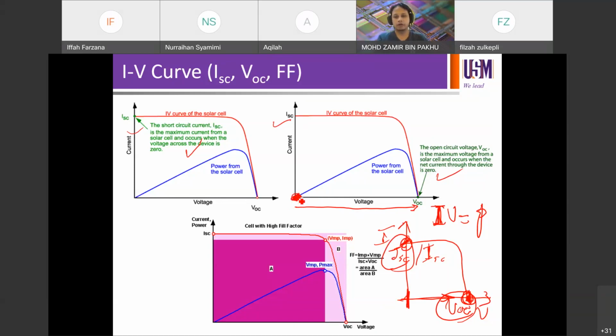On the other hand, if you go to another extreme where your VOC has a value, but your current is now 0, then I times V, VOC times 0, is 0. So you get two zeros on the left and on the right, respectively. In between, when you go to the right, you have values of both, right? You have some current and some voltage at the same time. Therefore, you're going to get some magnitude of P. So you're going to get increasing power until this point.